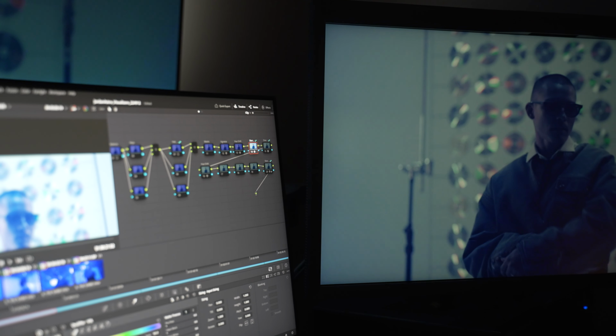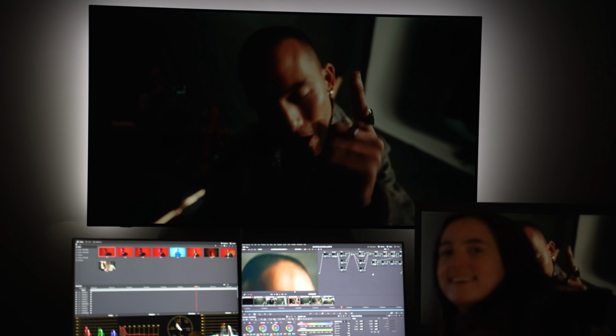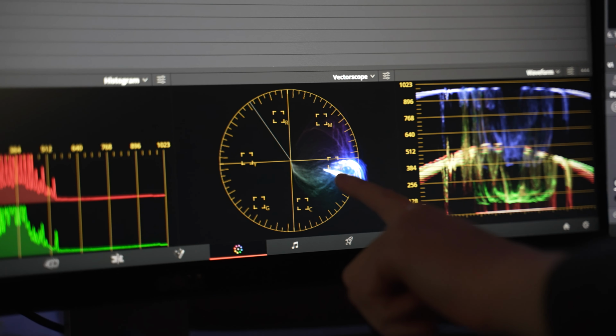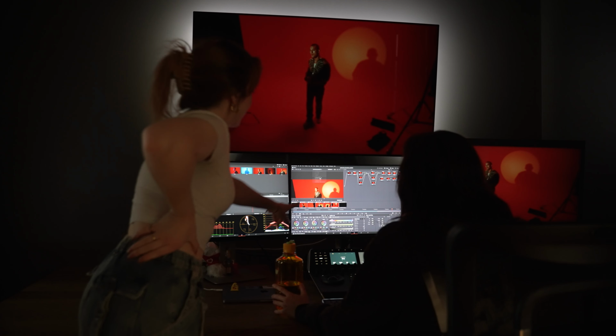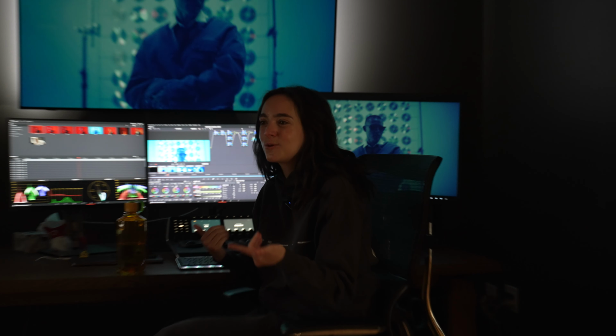Why do I think color sessions are important? One is because of practicality. They help maintain consistency across shots and scenes in terms of exposure, white balance, things that weren't exactly shot properly on set. And 2 is intentionality. The color of your film or commercial can really evoke emotions and enhance the storytelling aspect.